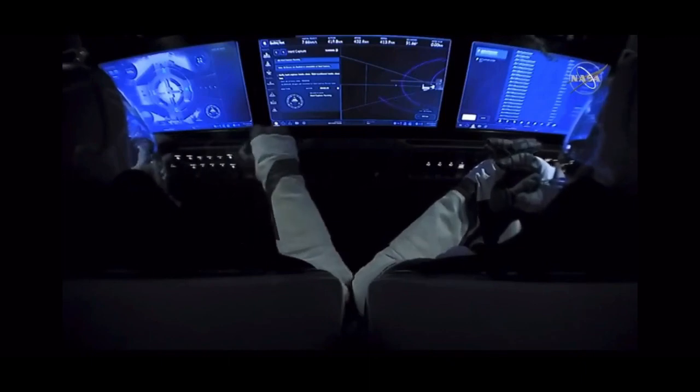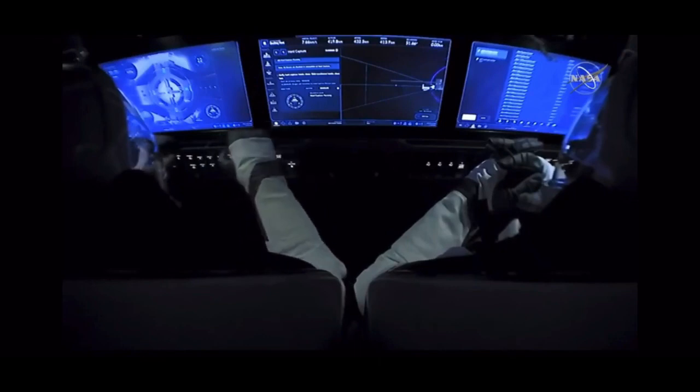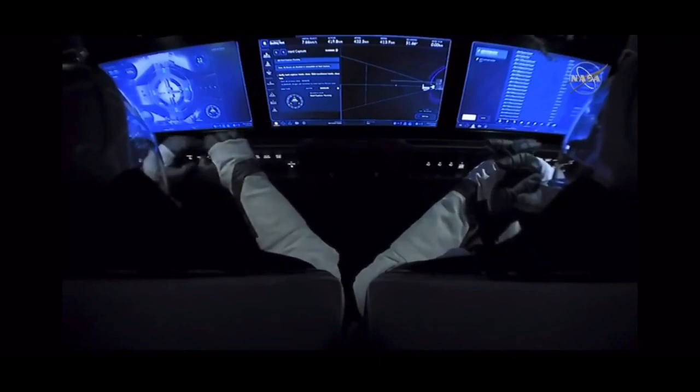Meanwhile, inside the capsule, Bob and Doug are also standing by for this hard capture to complete. And once we have that docking complete call, they'll be able to start stepping through a number of procedures to get them ready to move into the International Space Station. They'll get the go-ahead to doff, or get out of, their suits, and then they'll have some activities on the Dragon side to prepare for the hatch opening.